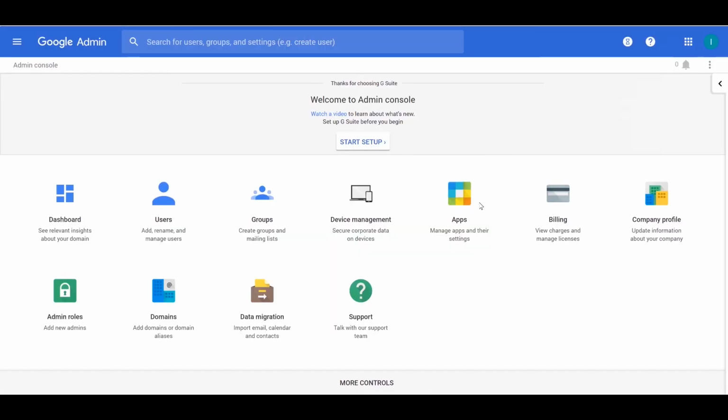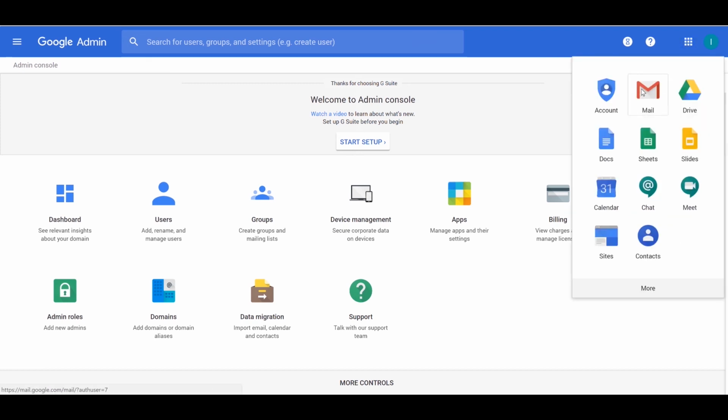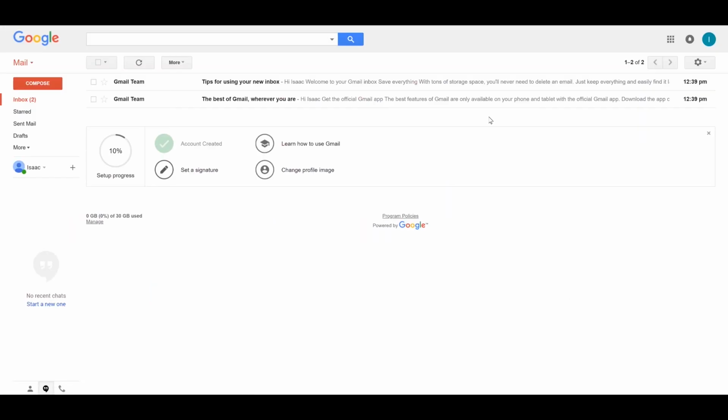And this is the dashboard here for your new G Suite account. Now you're probably wondering, oh, where do I access my mail? Wow, that's easy. You go up here to the top right and you click and you'll have your mail here. Okay guys, well, there you have it. If you've followed these steps correctly, you should now have your very own personal email, not just the typical Gmail account.